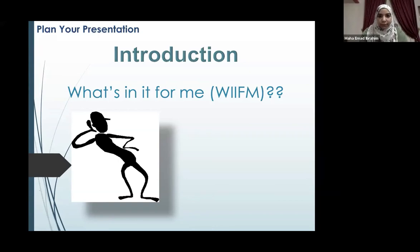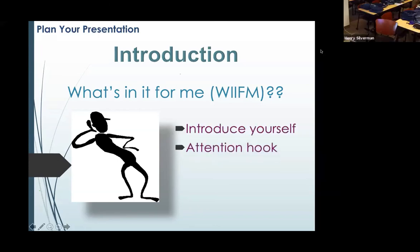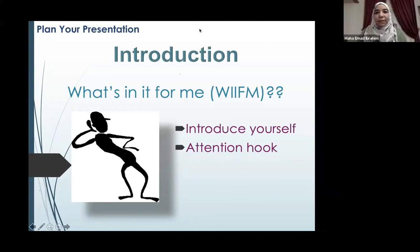I don't know, I can't find my mouse. Okay. You have to on one side of the bar. Yes, I found it. Okay.